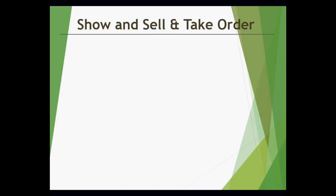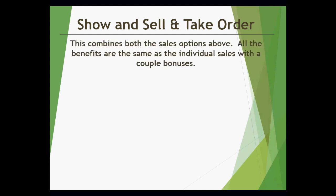We talked about how our third type of sale is a combined show and sell and take order. There are some benefits to this compared to doing only take order or only show and sell. One is that between these orders you have the full product lineup for both sales. With show and sell, one of the disadvantages is that because the sale starts in September when it's pretty hot, there are limitations to the products we can bring in. Our full line of chocolate products is not available for the show and sell.